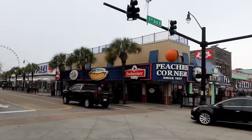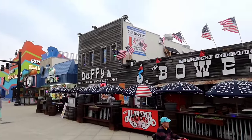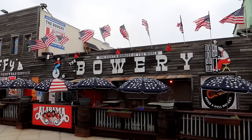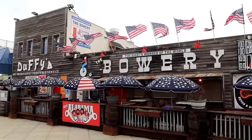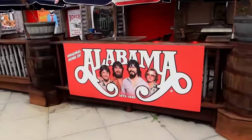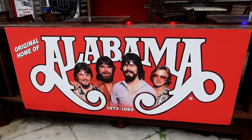I've never been to this section of Myrtle Beach before. Right across from Ripley's is a real historic place. I don't know if I'll get to make a video on it while we're here in town, but this is the Bowery, Duffy's Bowery, and this is where the country group Alabama got their start. They were like the house band here for years. And if you look at this sign right out front, it says when they were here. From 73 to 1980, this was their original home.